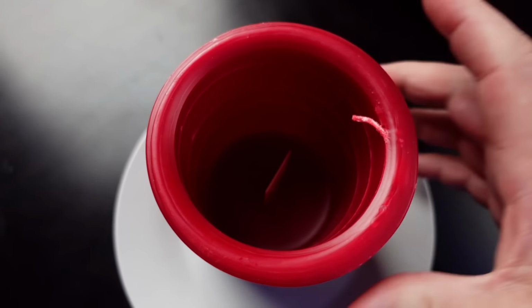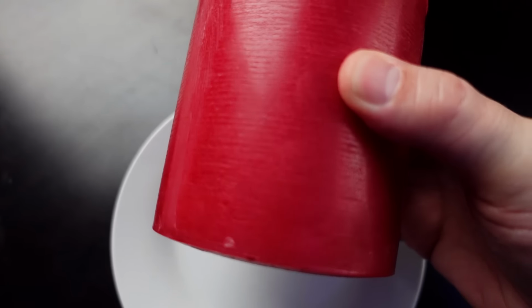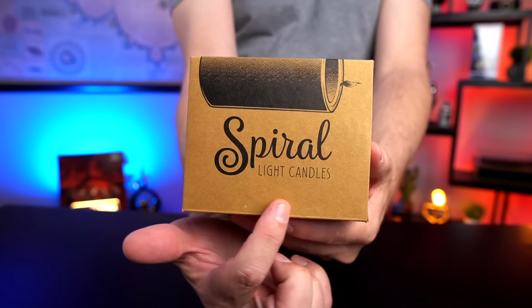The top part lasts a couple hours. The bottom part lasts a couple dozen hours. I unboxed it yesterday and here's how that went. Let's take a look at the spiral light candle.